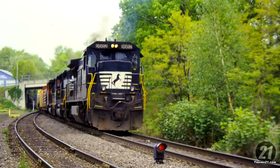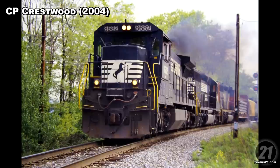The C39-8 locomotive was built in the mid-1980s by General Electric. In fact, it was built from 84 to 87, and it was not a popular locomotive. There were only 161 of them made, and they went to the Norfolk Southern and to Conrail.